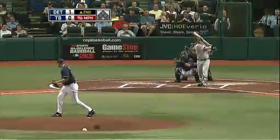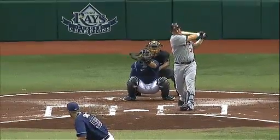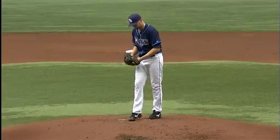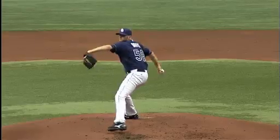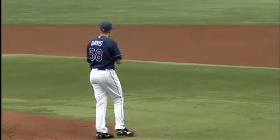To the plate, swing and a miss. Boy, he was quick with that fastball. Strikeout number 5. Ordonez out of there. Yeah, this is 96 right there. A little extra. That's just natural ability. I mean, there's no force in the delivery right there to get it to 96. That's just a good balance, good arm speed.